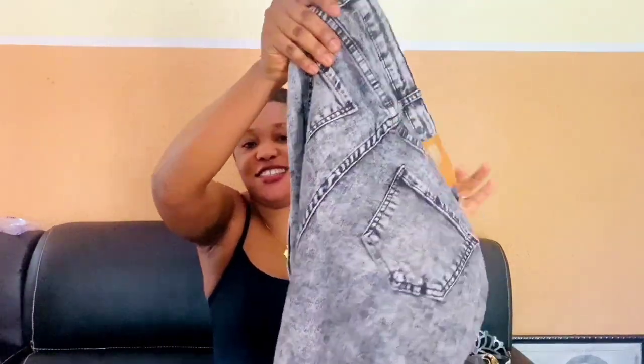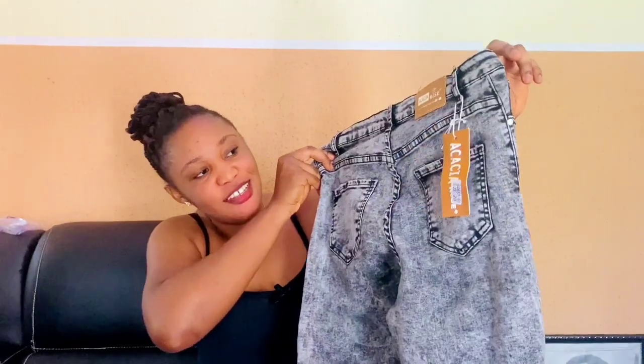How cute is this? I hope you guys see. I don't know the brand, but I got it from Esther's clothing line, offline. So look at the details. I'm obsessed. Look at how you can just, if you want to open it like this, you open it. This is the trouser. Now I'll wear it and I'll show you how it is.